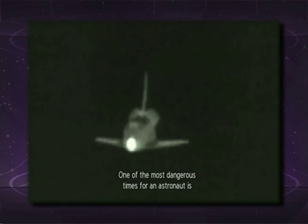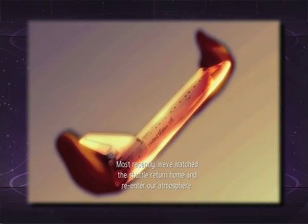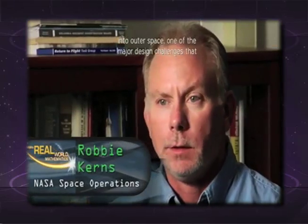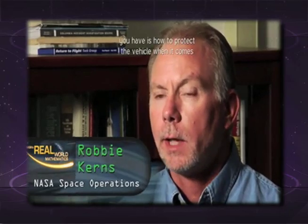One of the most dangerous times for an astronaut is re-entry to Earth's atmosphere. Most recently, we've watched the Shuttle return home and re-enter our atmosphere. Anytime you have a spacecraft that goes into outer space, one of the major design challenges that you have is how to protect the vehicle when it comes back out of space and re-enters the Earth's atmosphere.